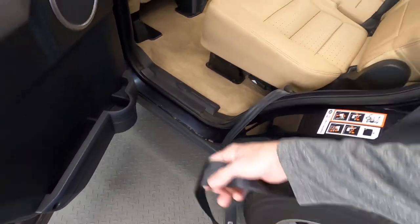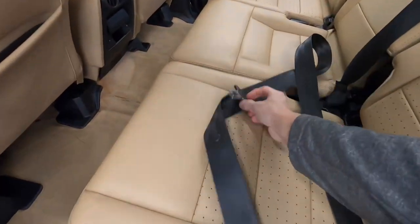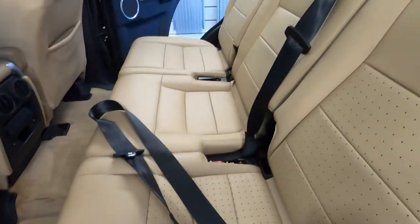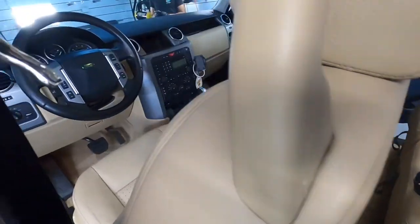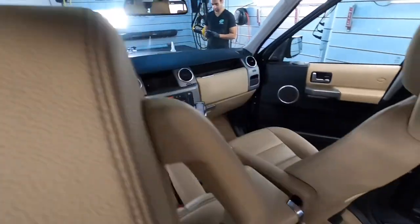Time to treat it chemically. And for that, we're going to leave the seat belts pulled all the way out and clamped, but spread them out over the seats. And just check over everything. Everything's nice and clean and fresh now.